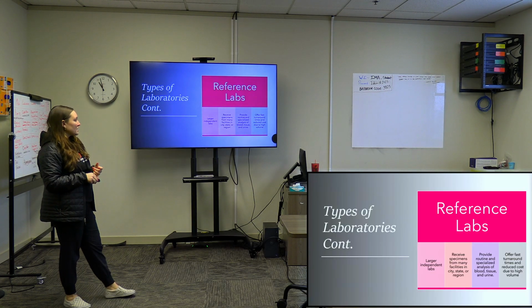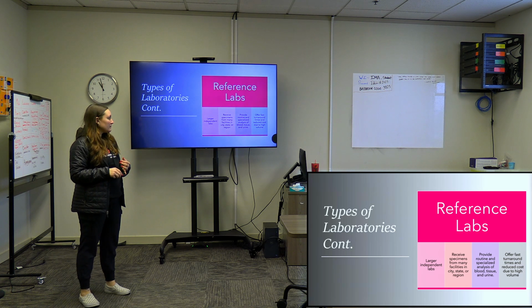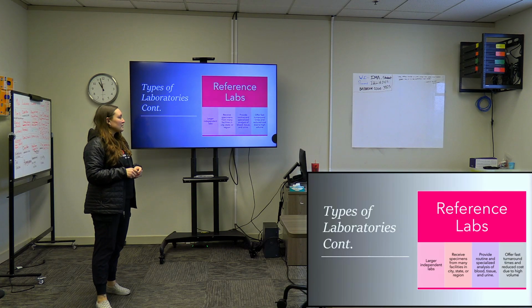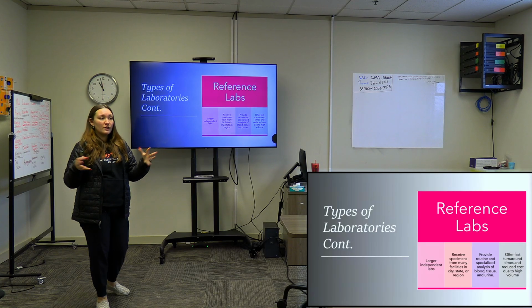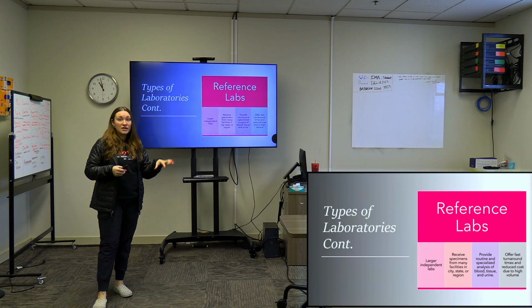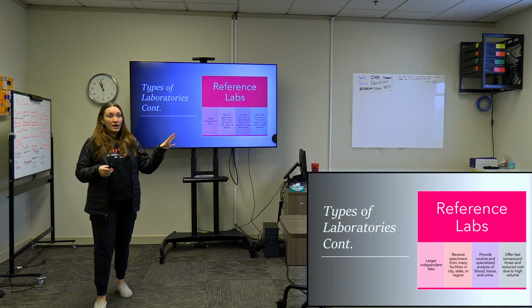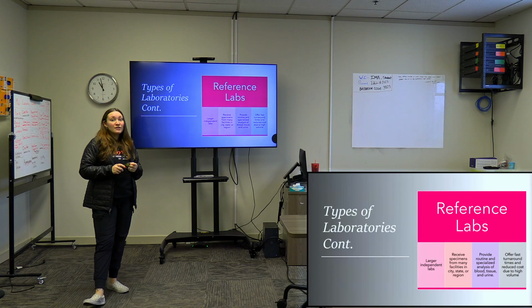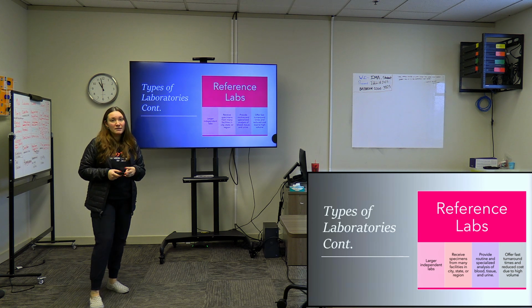Reference labs are larger independent labs. They receive specimens from many facilities in city, state, or region. They provide routine and specialized analysis of blood, tissue, and urine and offer fast turnaround times and reduced cost due to high volumes. So blood comes in from all different hospitals, smaller clinics, urgent cares, okay? And these reference labs run the blood or the samples in a higher quantity. So they put out fast turnaround times and results at a reduced cost because of the high volume.